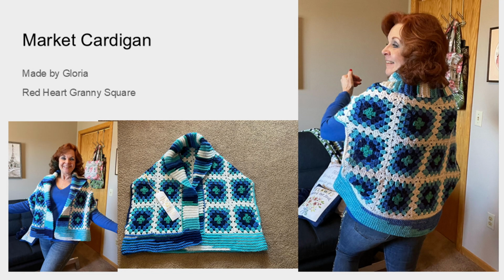Gloria made the Market cardigan by Tamara Kelly out of Red Heart Granny Square yarn. She said it was a fun Facebook crochet along. She won 3rd place in the Minnesota State Fair.